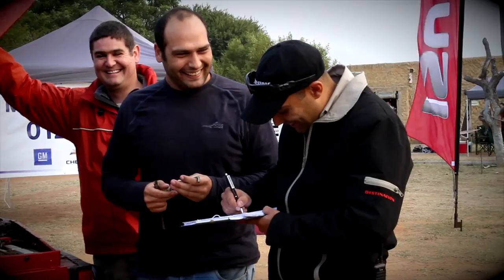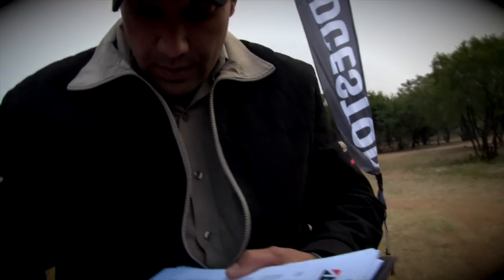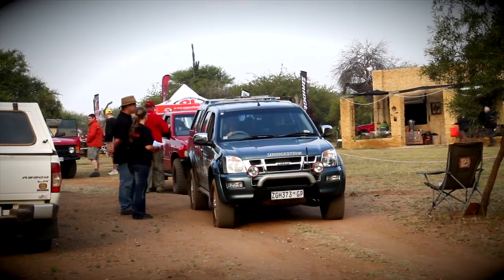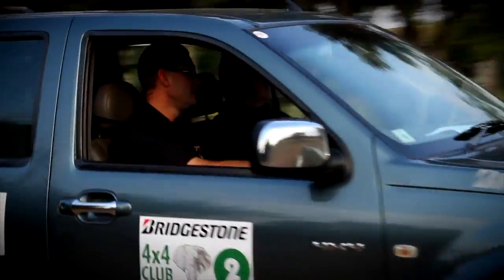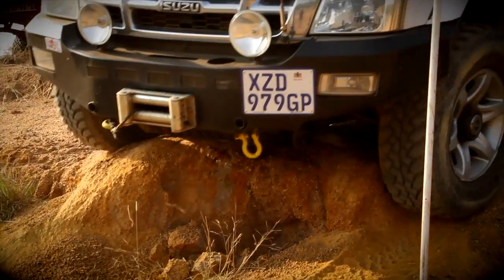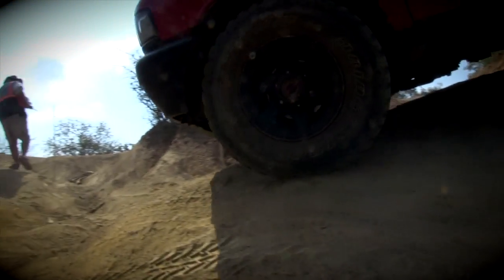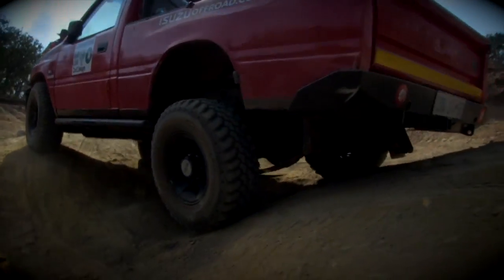But with the scrutineering drawing to a close, and with Daniel Barboza from Bridgestone having interrogated all the teams and filling in lots and lots of forms, it's time to get jiggy with it. The Isuzu Off-Road Club's competition is divided into two sections, a navigational challenge where the competitors have to navigate themselves through the bush to certain points and do it while sticking to a specific time. And then there are the traditional obstacles, with those ever-present white poles. But this is Moegatle, and you can bank on the fact that the challenges will be bigger, higher, and more difficult. And that's just the way we like it.